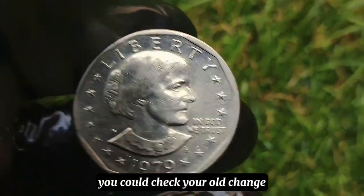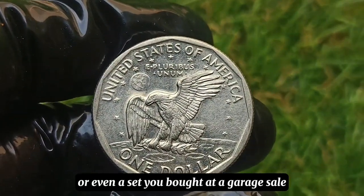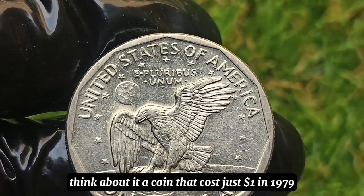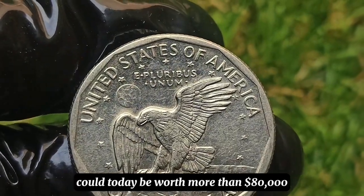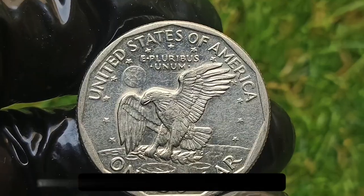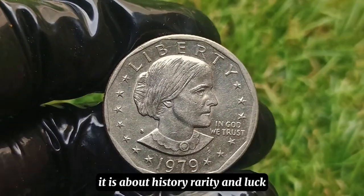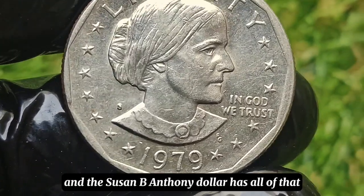You could check your old change, a family coin collection, or even a set you bought at a garage sale and find one of these treasures. Think about it. A coin that cost just $1 in 1979 could today be worth more than $80,000. That is the kind of story that makes coin collecting so thrilling. It is not just about the metal, it is about history, rarity, and luck. And the Susan B. Anthony dollar has all of that.